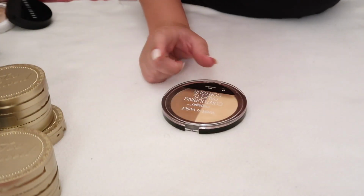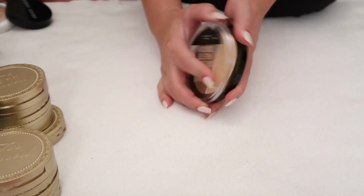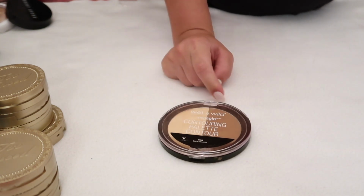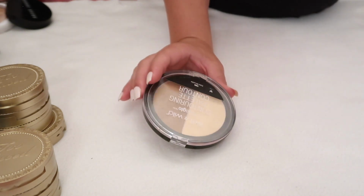And then this Wet n Wild one, I'm gonna go ahead and get rid of it just because I didn't like it enough. I used it for probably a whole month straight, if not longer, and I don't feel any desire to use it again. It's not horrible, but I just like other bronzers so much more, so I'm going to declutter that.